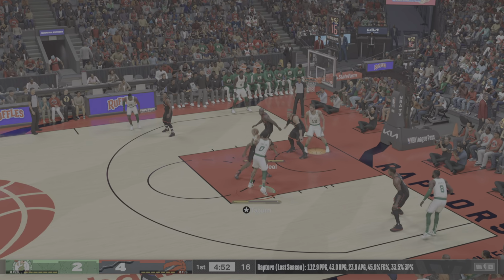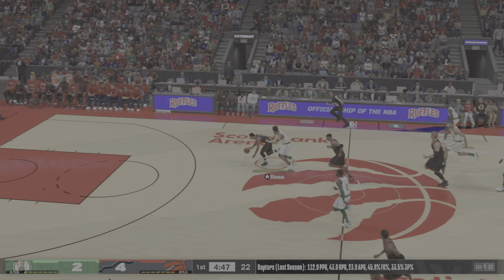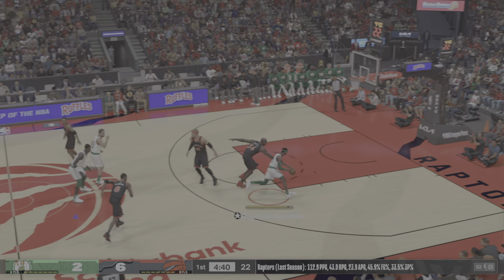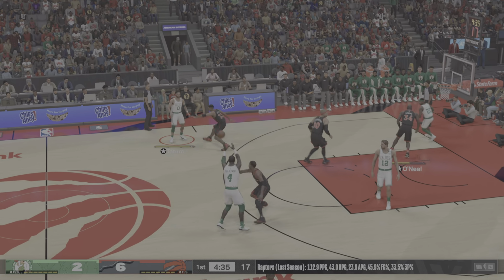In the 2016 and 17 drafts, Boston ended up with the third pick overall both of those years. And they nailed those picks, getting Jaylen Brown and Jayson Tatum back-to-back, setting up their franchise for years.